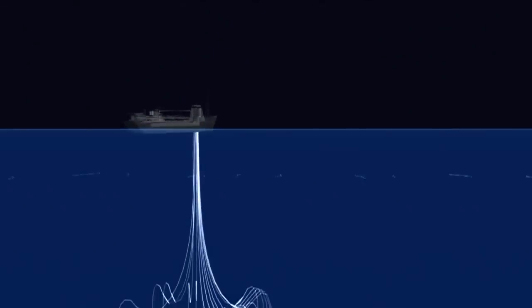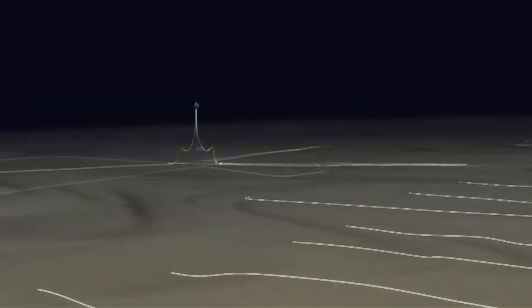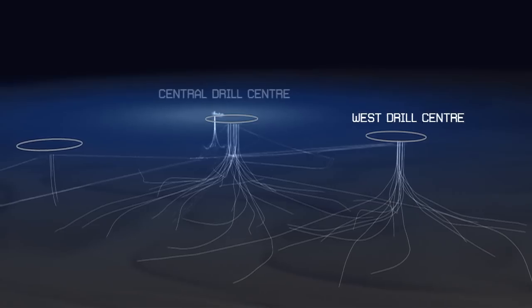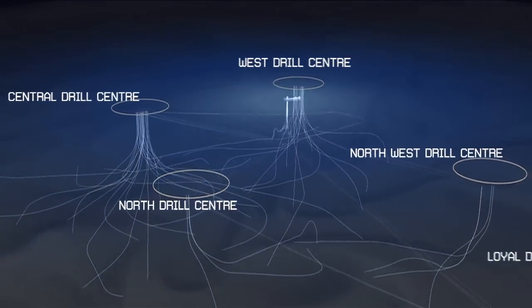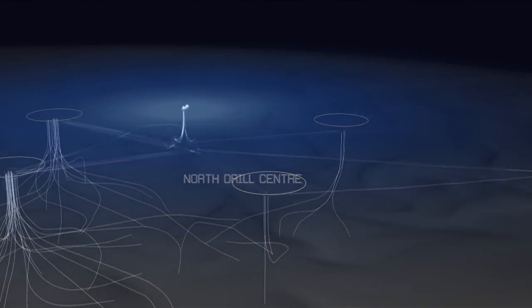The FPSO is moored in 400 meters of water. It processes over 200,000 barrels of liquid per day. It was installed in 1998 and was engineered with a design life of 20 years. It processes the output from 5 subsea drill centers: West, Central, North, Loyal, and Northwest.